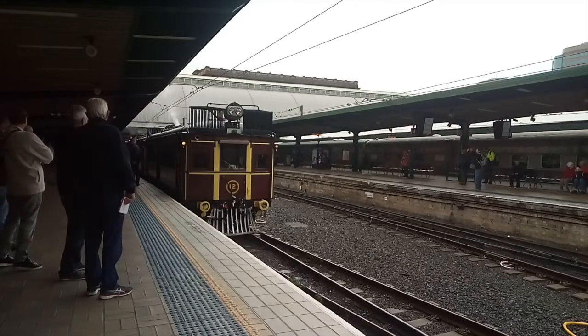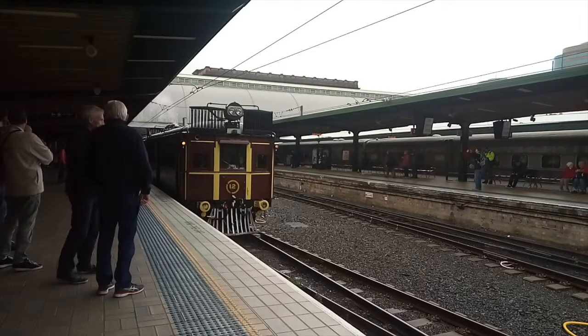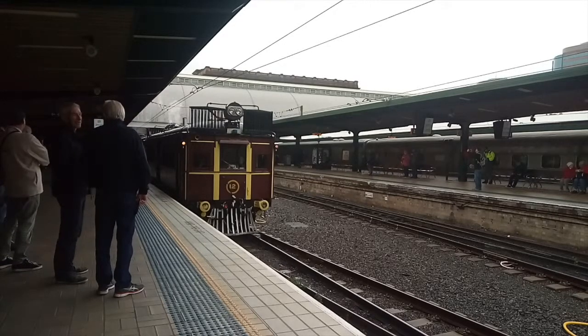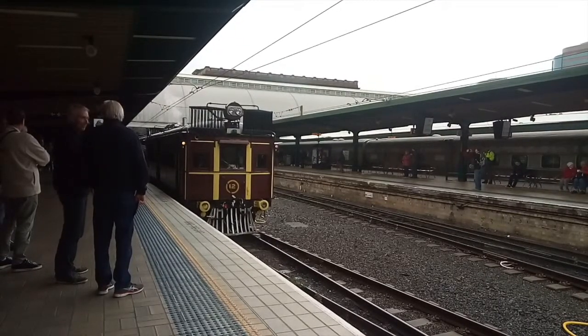Saturday the 9th of June 2018. I am at Central Station for the Transport Heritage Expo. Currently it is about 10:24 in the morning.